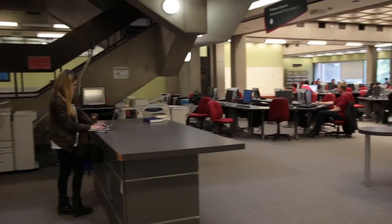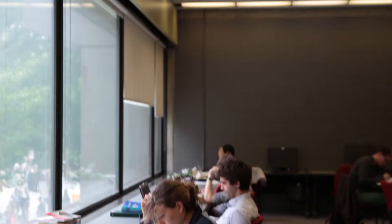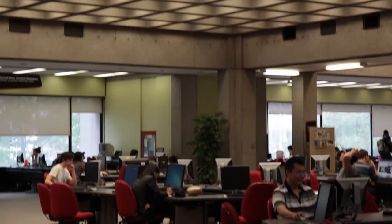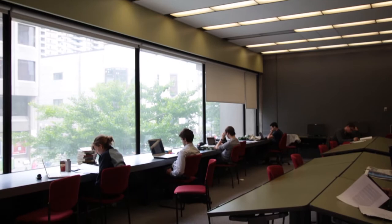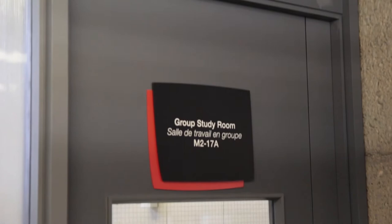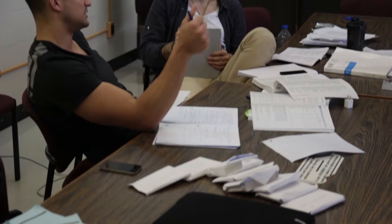Here you'll find the printing services and many individual and generally quiet study spaces. There are large front-facing windows, multiple computers, and angled tables for practical reading. The building's second floor holds the two large group study areas available for booking through the library catalog website.